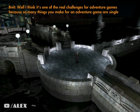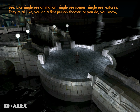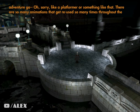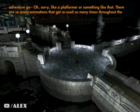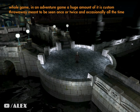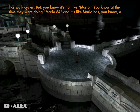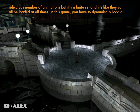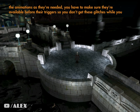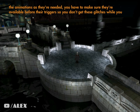Well, I think it's one of the real challenges for adventure games, because so many things you make for an adventure game are single use, like single use animation, single use scenes, single use textures. You do a first person shooter, you do a platformer, and there are so many animations that get reused so many times throughout the whole game. In an adventure game, a huge amount of it is custom throwaway, meant to be seen once or twice, and occasionally all the time, like walk cycles. It's not like Mario. At the time they were doing Mario 64, and Mario has a ridiculous number of animations, but it's a finite set, and they can all be loaded at all times. In this game, you have to dynamically load all the animations as they're needed, and you have to make sure they're available before they're triggered so you don't get glitches while you wait for them.